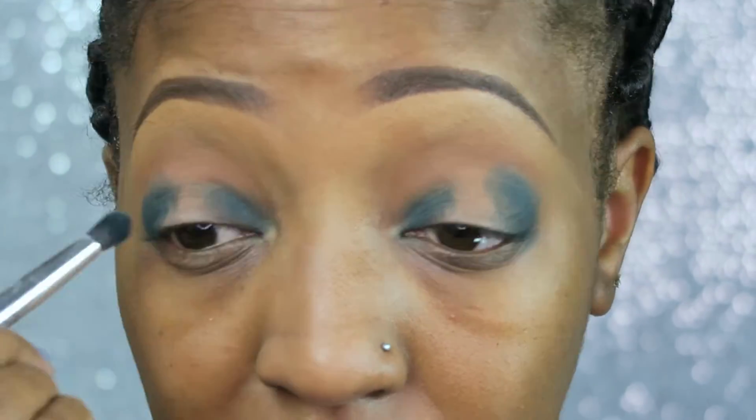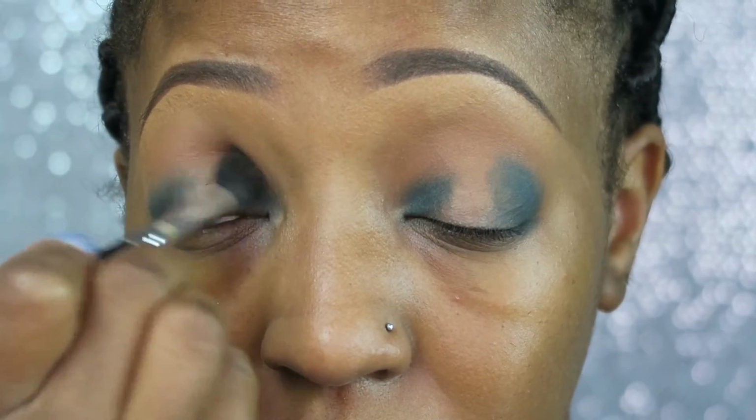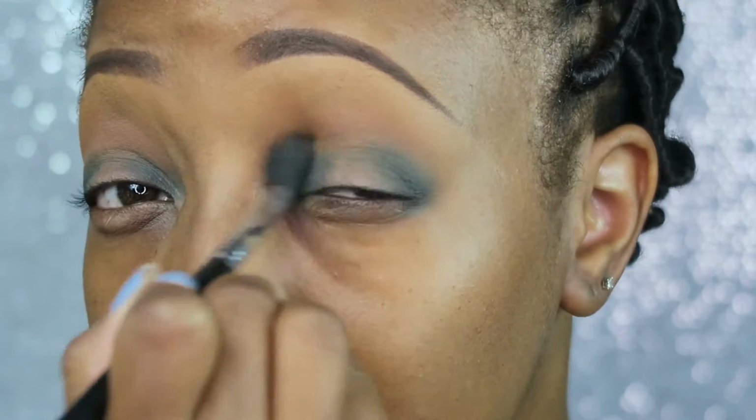So as you'll probably see soon, I switch back and forth between the pointy blending brush and the E40 blending brush. And basically what I'm doing is getting that product to move towards the crease, still leaving the center part of my lid open, and you'll see it more defined in the crease in the next clip.